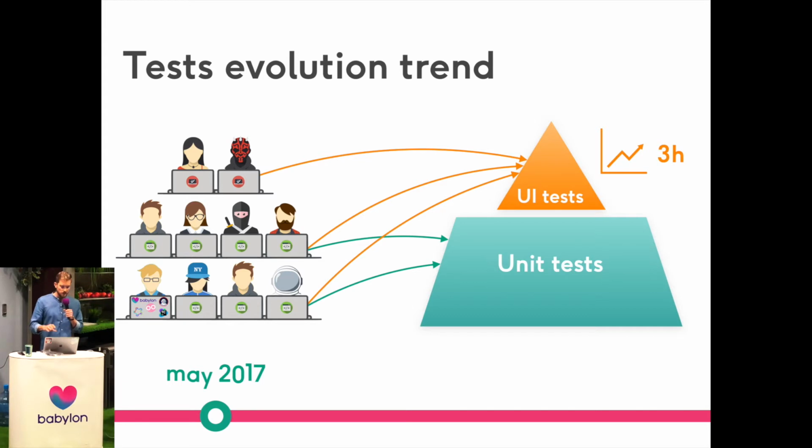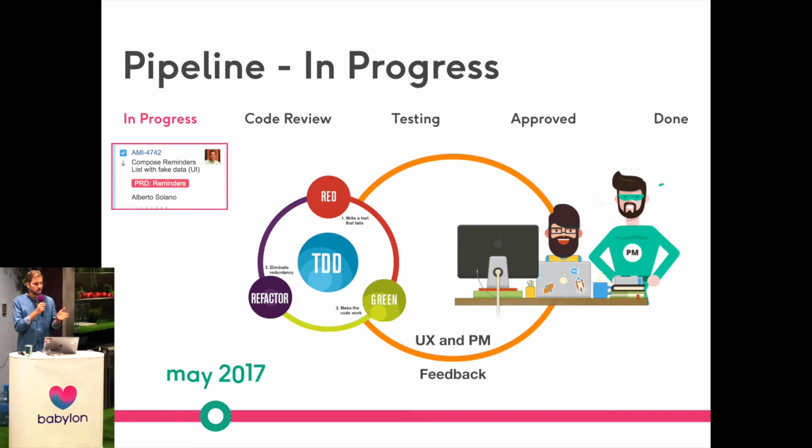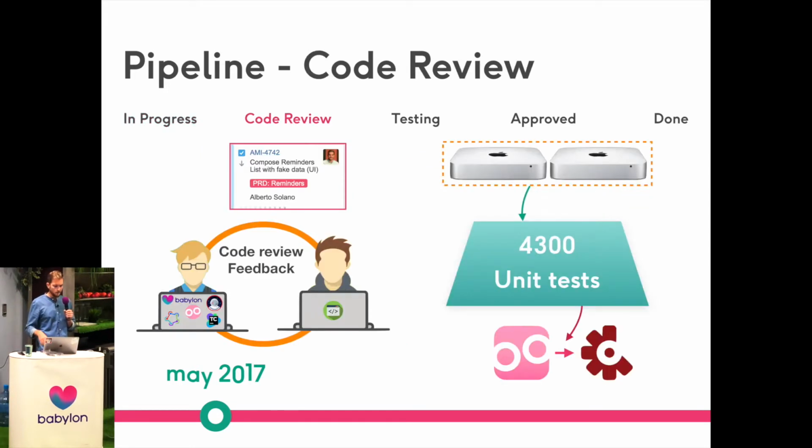With those tests in place, let me give you a quick look at how our pipeline looked. Whenever you start a new feature, you develop it following TDD, also getting a quick feedback loop from your product owner and your UX. Whenever you are happy with your code and you get approval from both of them, you are ready to create a pull request. That pull request ran all of our unit tests and also uploaded a build to Crashlytics Beta.